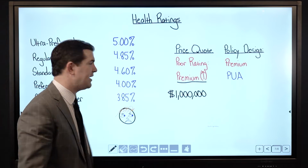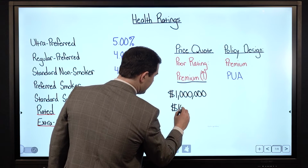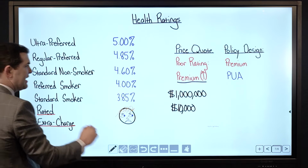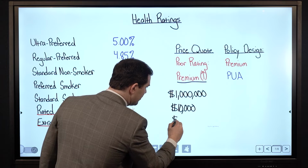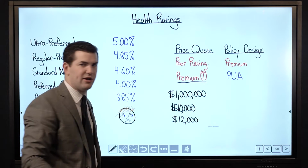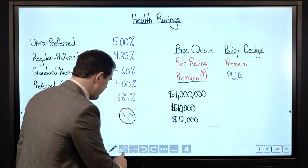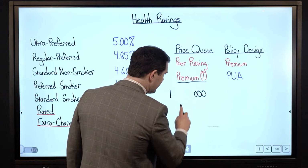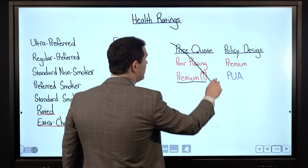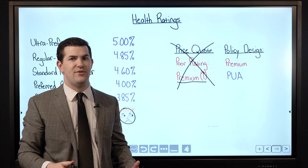For example, if I have an ultra preferred rating, the premium might be $10,000. Whereas if I receive a standard non-smoker rating, well, that could result in a $12,000 premium. And if I'm rated, it could really go up, or if I get an extra charge. Now, with that said, that is an approach, frankly, I like to throw out the window. And the reason why is just about everyone we work with, again, is interested in maximum cash value.